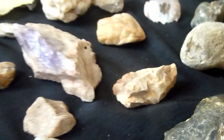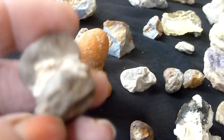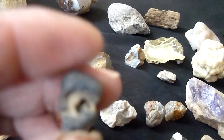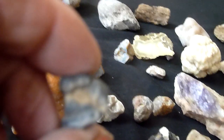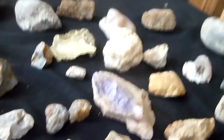Now these pieces, I forgot all about them. We have so many to show you. Now these ones are all quite interesting. I think these are little vertebrates. This one also, and this one.